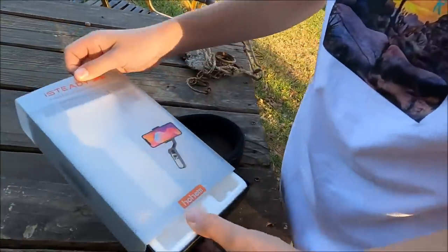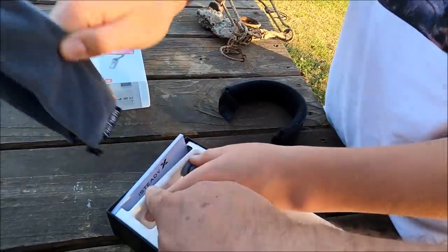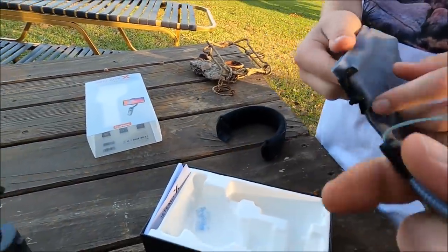Okay, hurry, quick. I'm getting bored. It comes with a face rag to wash your face off. It comes with a pouch. Oh, here's your lanyard.